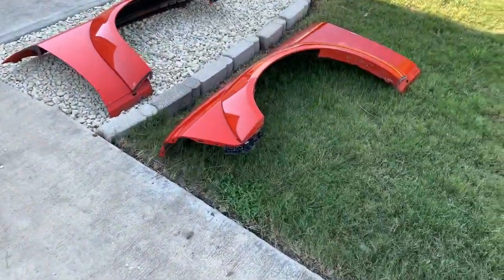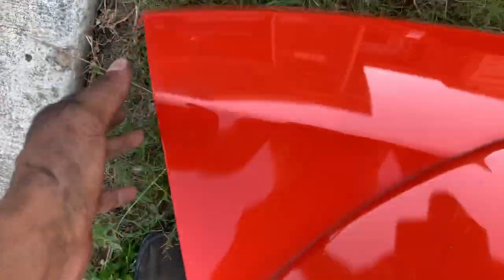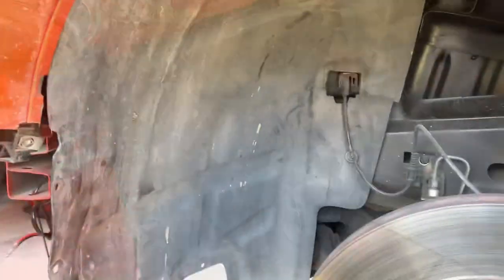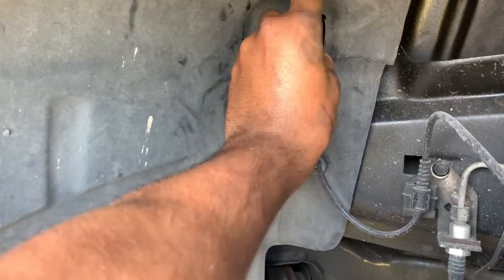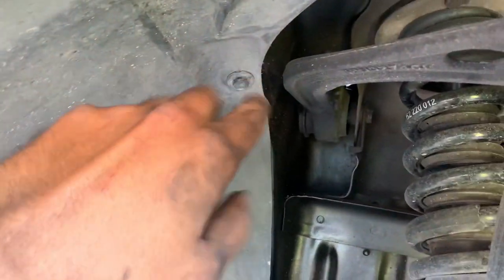Here's the Bike Rest front fenders and my stock front fenders. So anyways, let me show you guys this. All right, so once you take the wheel off, the first thing you want to do is push this clip down and remove this sensor. This is your wheel speed sensor.